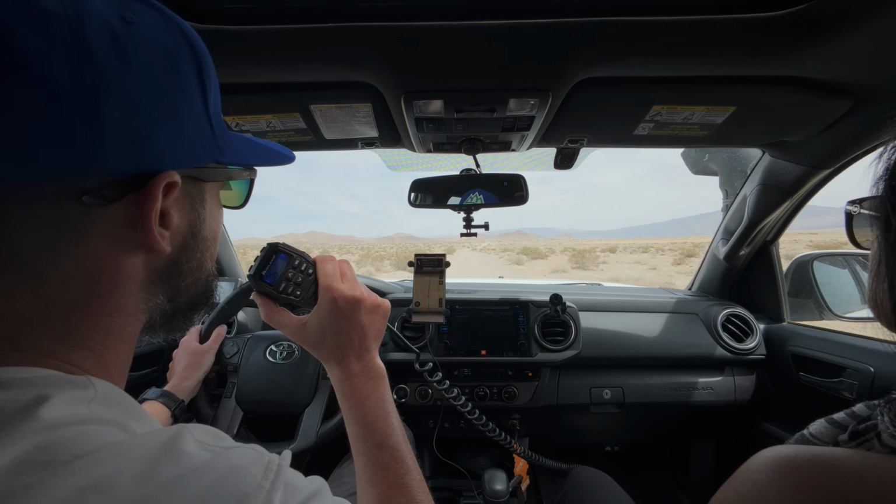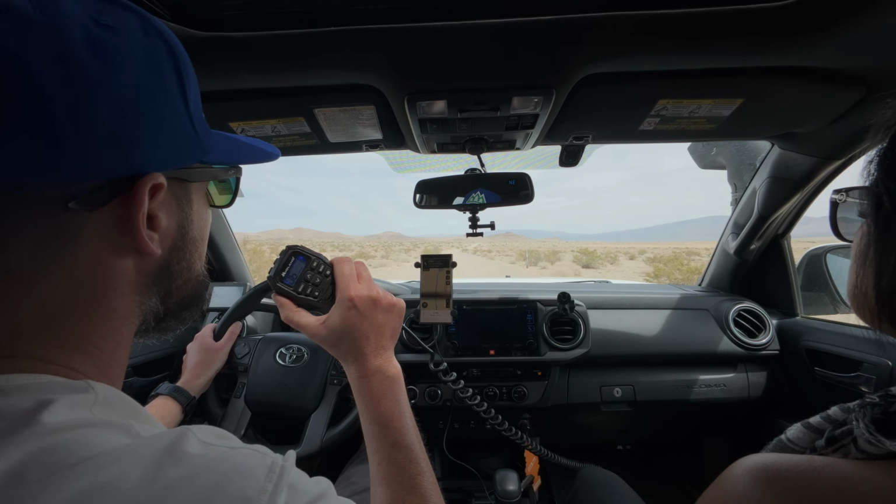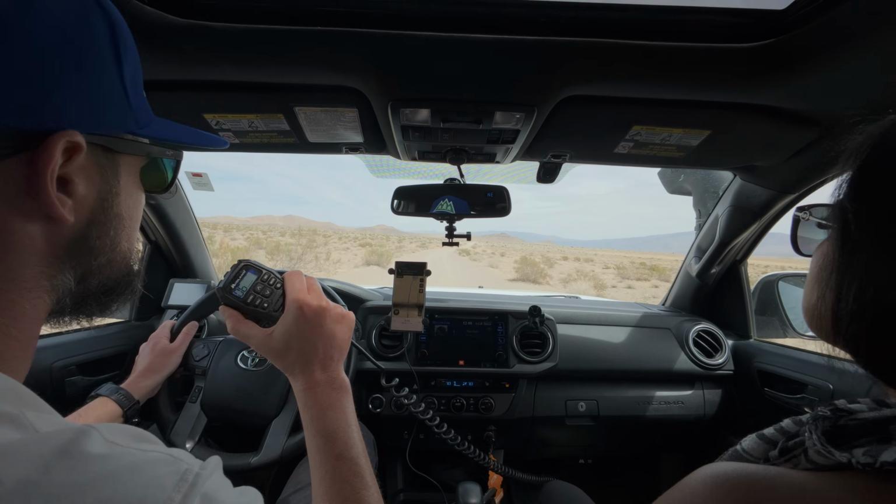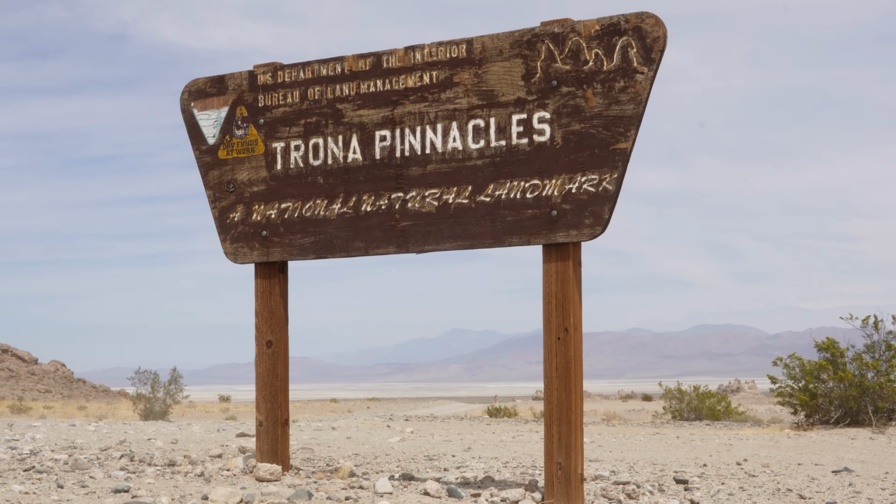Looks like we got about 3.5 miles on this road, and then we'll be at the beginning of the loop that kind of loops around the Trona Pinnacles.